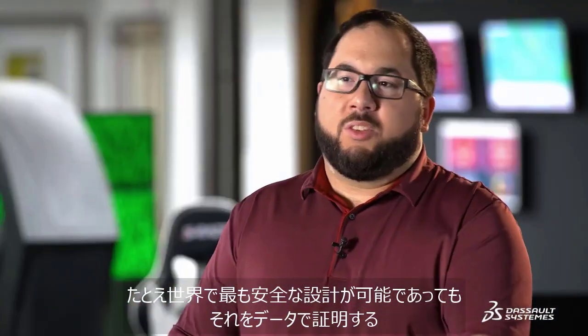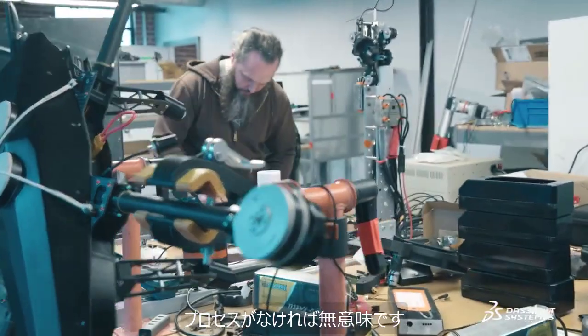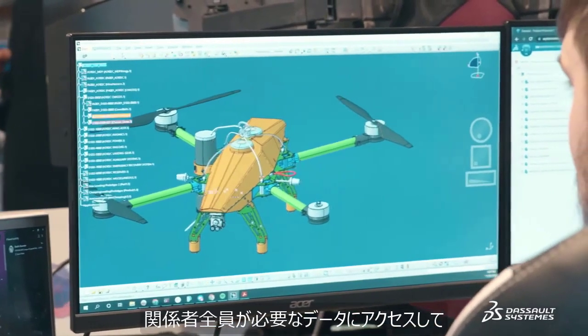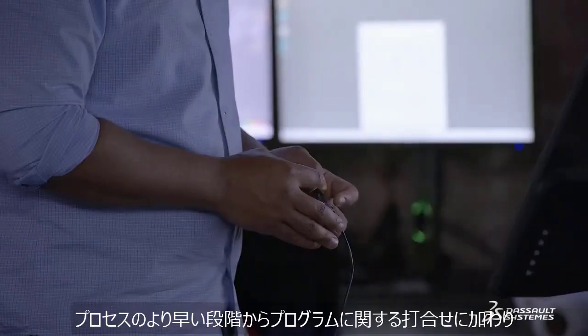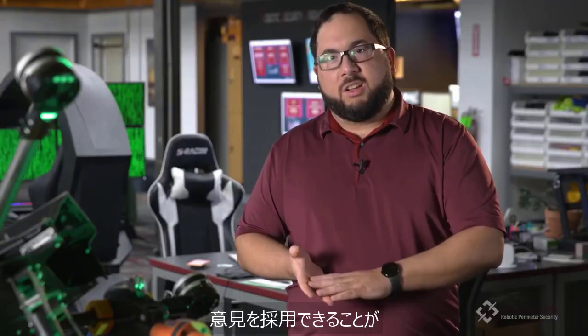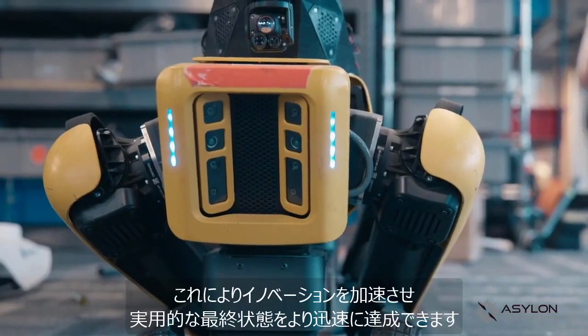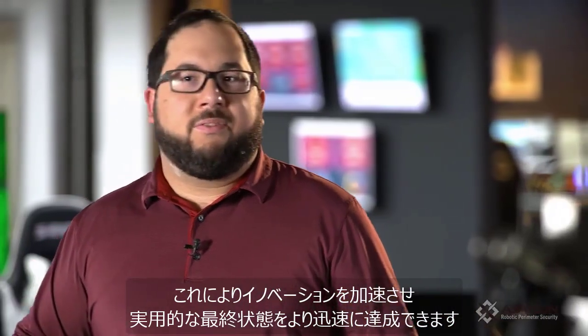You can make the safest design in the world, but if you can't prove it with the data, without the processes, it's worthless. Having 3D Experience lets us say, okay, here's the definitive version, and everyone can access what they need from it. And I'll get feedback from everyone. It's the engineers, it's the manufacturers, it's the maintainers, it's the operators. They all have a say in the process now. Earlier on, easier to digest. It's not a design review in a conference room. So it accelerates our innovation, our ability to get to a working end state faster.